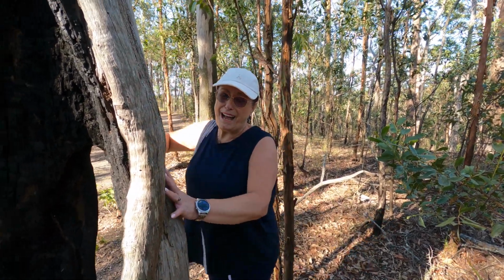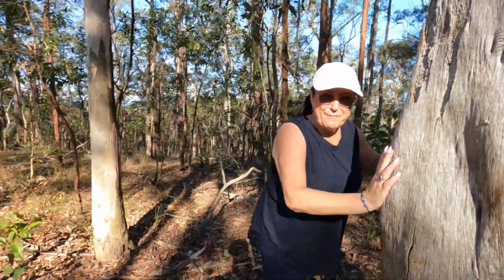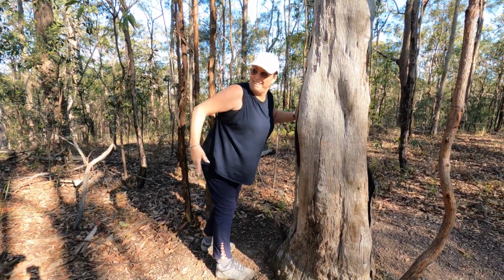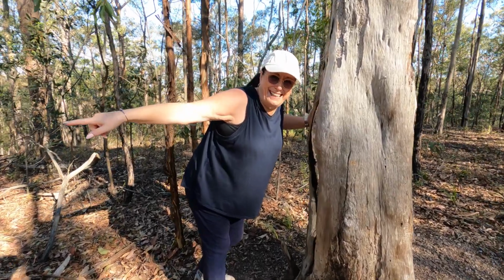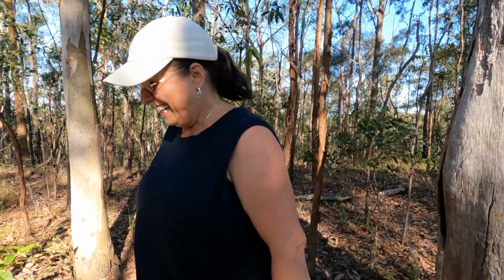So when I was just posing for that, I had my head stuck through here. You have to come round to the side. I had my head stuck through with my bottom behind, and a guy on a walk comes walking up. Catches me with my bum sticking out of a hole in a tree. It's hilarious. It would have to be me that gets caught. Of course. There we go. Let's carry on. Walk on.